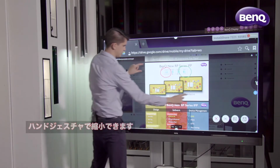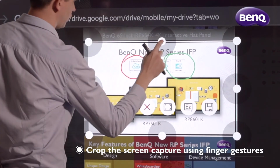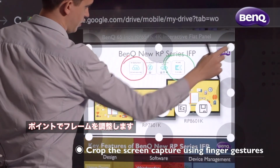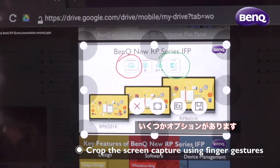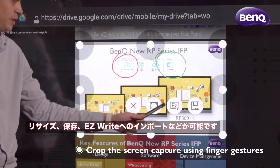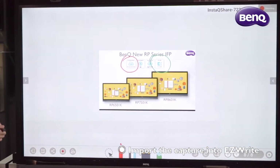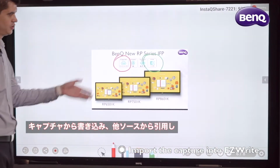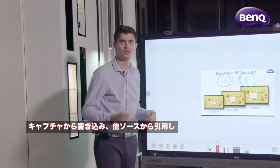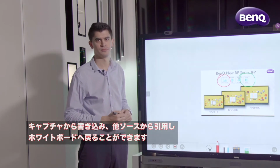If I want something specific, I can use simple hand gestures to minimize that frame, use my points to reframe, drag out, and it gives me a couple of different options there. I can resize to full screen, I can save the file independently, or I can import this directly back into our EasyWrite program. From here, it captures the image and any annotations I've made, making it really easy to pull information from other sources back into your whiteboarding solution.